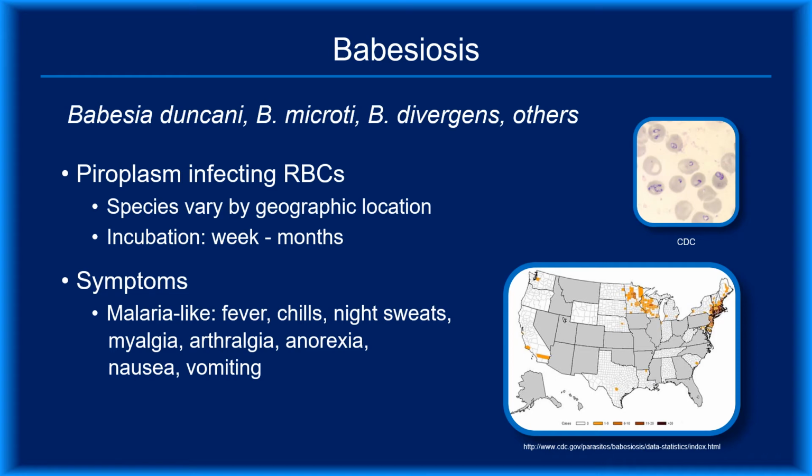This red blood cell parasite, shown in the top photo, has a life cycle that parallels that of malaria. Transmission is primarily via tick bite. Maternal-fetal transmission and transfusion-related cases have been documented. Symptoms of acute disease develop weeks to months after the bite, and the severity of the disease is variable.